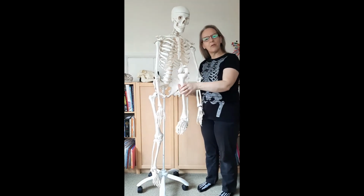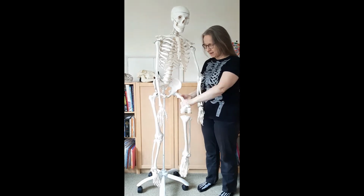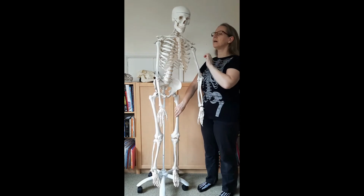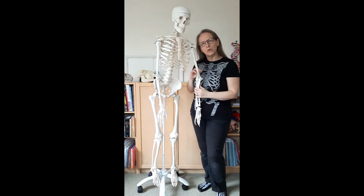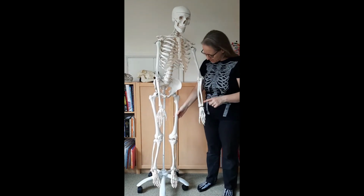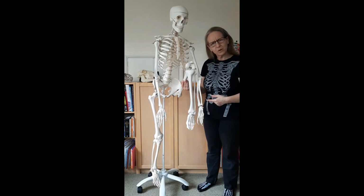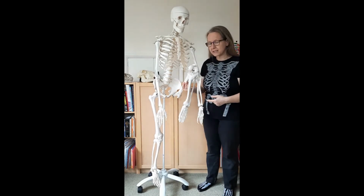But one of the most important things about bones is that they're very, very strong and stiff and they don't move. But if our bones were all stuck together, we wouldn't be able to move either. So, very important thing with bones is the gaps in between them, because that's what lets us move. And the gaps are called our joints.